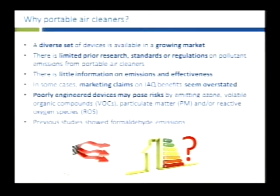And finally, we do have some experience in our group with some of these technologies, and we did find, at least in some cases, formaldehyde emissions. So we know that there are some potential issues that are present, and we need to learn more about that.